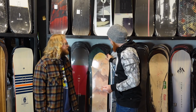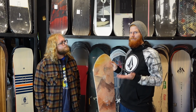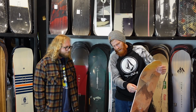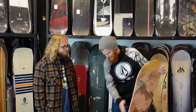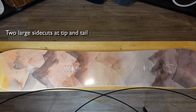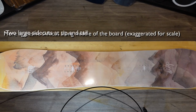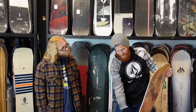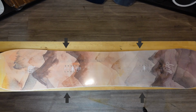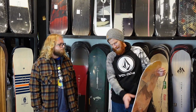Nitro power pods, bro. Has their power pods. So basically, we were talking about similar things in our side cut video, which you guys should definitely check out if you haven't already. But here they have a very big side cut just here and just here. So these are massive circles. These make it easier to initiate the turn, a little bit looser, a nice kind of fun feel to it. And then in the middle here, they got a more aggressive one. And so this is going to give you more power in the middle of the turn. But in the transition, they've made the transition less blended. And so that transition now is extra contact points. So that's kind of the blending of the two.